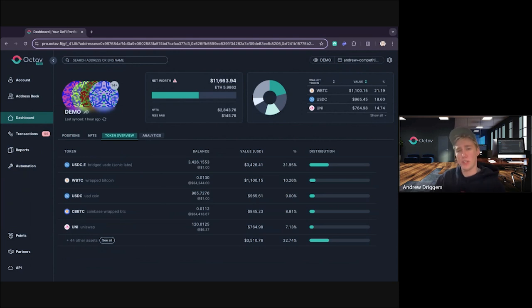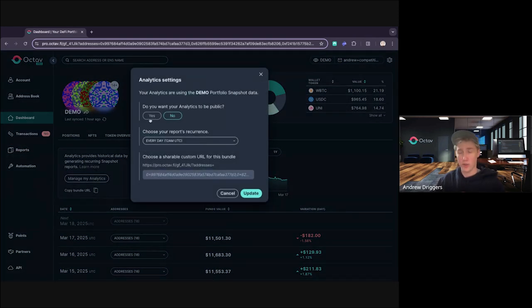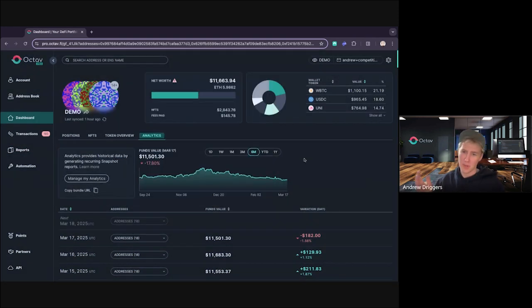The other main part of the dashboard is our analytics. This is a pro feature. Anyone can get that main dashboard I showed for completely free, but this is a higher-level thing that comes with your pro subscription. We take a snapshot report of your portfolio every day at midnight UTC, and you can use that to chart the value over time. Different DAO protocols can use this to show how their treasury has been growing or shrinking, and you can make this publicly available. In the management side, you can choose whether you want your analytics to be public. For example, anyone can go to pro.octav.fi/beefy/treasury and see their analytics public there.